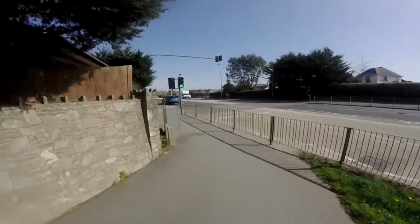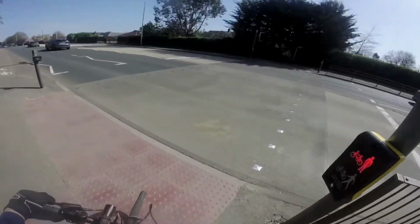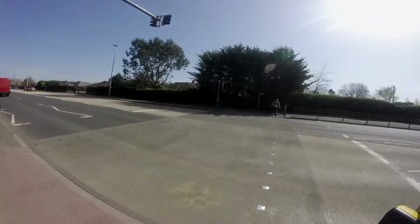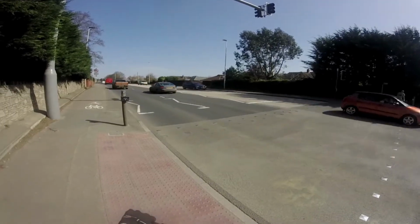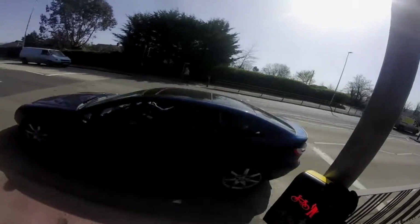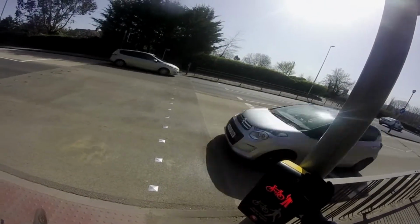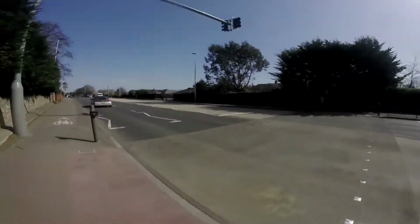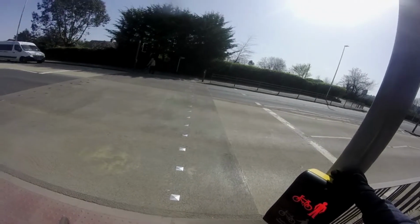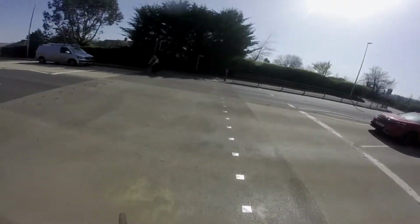So up to this point, it's been bits of a ride that we've done before and bits of a ride that we haven't done before, and of course all the sites that are around in it. As I say, we'll cross over here, and then we'll actually be on our way to Topsham on a bit of a route that we have not done. Lovely, I can cross, so I will.